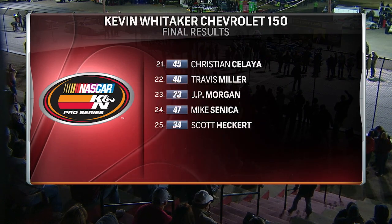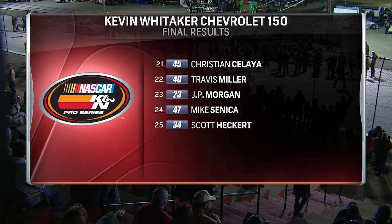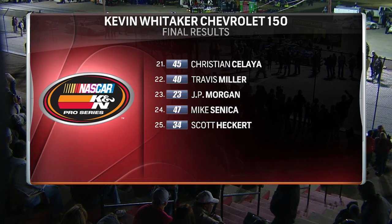And as you see the remainder of the field, Scott Heckert finished last tonight after that hard hit. He's okay, but a disappointing finish to his night. Let's go back down to Jason Wagon.